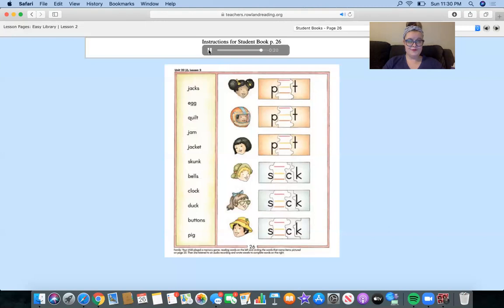Next to Alf, I for sick. Next to Etta Betta, O for sock. All right, next to Etta Betta, O for sock. Next to Fritz, A for sack. So I hope you got those right and you can correct them if you didn't.